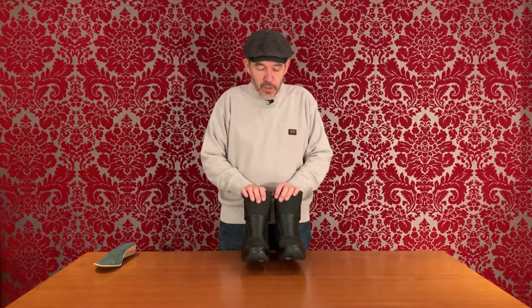Anyway, these are the Max Sports GTX boots from Daytona. If you need a short boot, want the best boot and want a bit of extra height, then you've got to look at these. A bit more expensive than some, but as we've said, that should not be a deterrent.